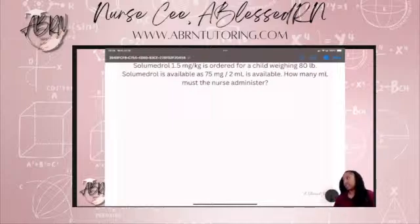Which method am I using? I'm using dimensional analysis. So I know how to do ratio and proportion. I know how to do desired over have and use formulas as well. But there is very great benefit in dimensional analysis. Once you learn it and you're comfortable with it, chef's kiss. You don't have to learn formulas. You don't have to try to see which formula fits this question. All you're doing is solving a puzzle, okay? You're seeing what the goal is, what the puzzle pieces are that you're working with. You're fitting them together so that everything that doesn't belong crosses out, and then you do simple division and multiplication at the end. And that's it. I try to make it as simple as possible.